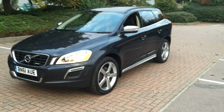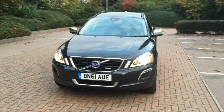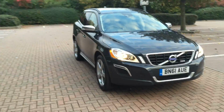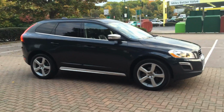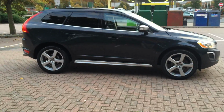The car is in fabulous condition throughout. Don't forget, for complete peace of mind, every used car at Sturges will receive a thorough inspection. The car will be supplied with a 12-month Volvo warranty. The warranty will also include 12-month European roadside assistance.